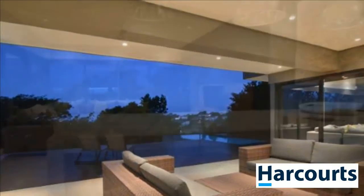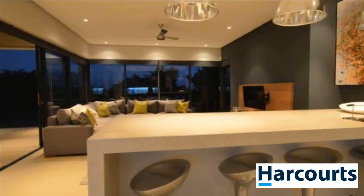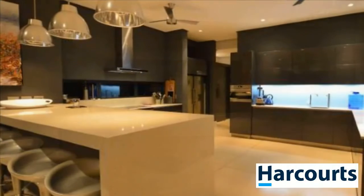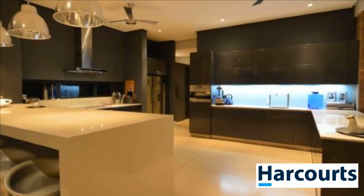An entertainer's dream with a no-expense-spared state-of-the-art designer kitchen forming part of the open-plan downstairs living spaces, there is also a guest toilet and 3 garages which lead directly into the home.